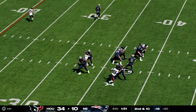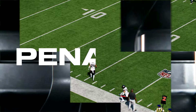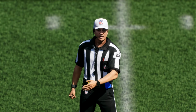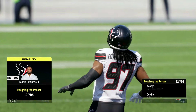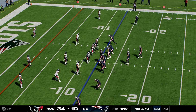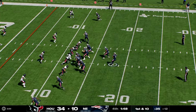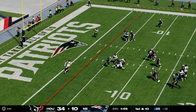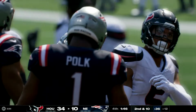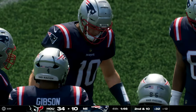Now, May has completed to Douglas. Down at the 12. It's 1st and 10. To throw now, May. And he can't hang on through the contact. It's incomplete. What a good job defensively to meet him just as the ball was arriving. And it'll be 2nd down.